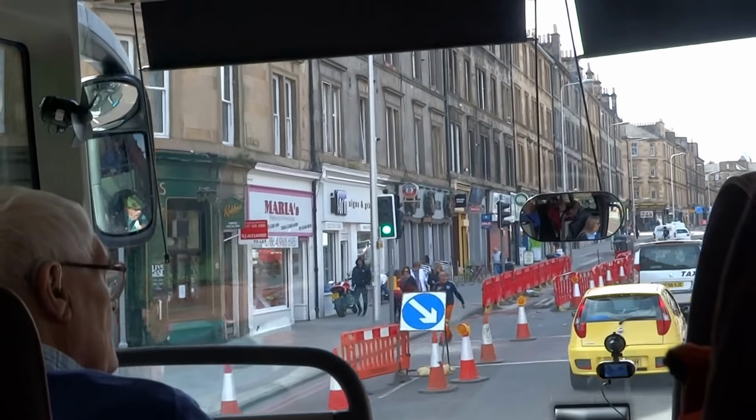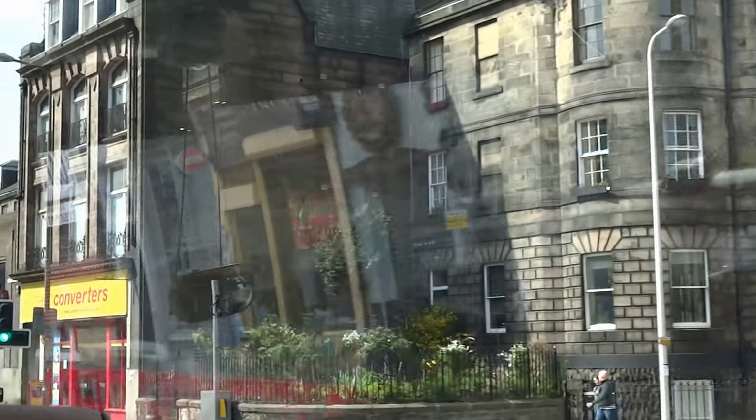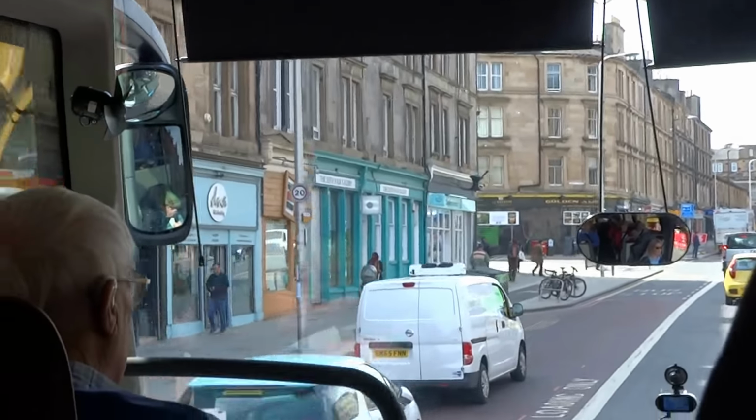So this has been a main route up into Edinburgh from Leith for many centuries, but the street in its present form really laid out in the 19th century. These are 19th century buildings broadly we see on either side of the road here.